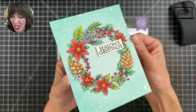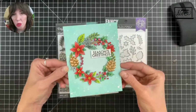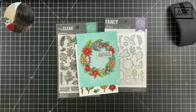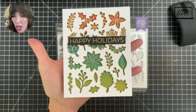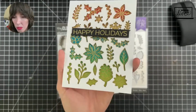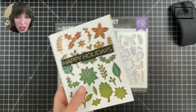But yes, this is an awesome set. So you can use it to create a wreath. Use all those little die cuts to create a wreath. You could create a really pretty kind of background. There's just so much you can do with it. Here's another card where I just ink blended and stamped it on top with some gold heat embossing. Very pretty. So you don't have to color.